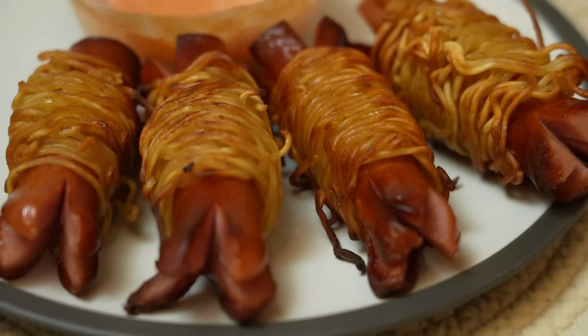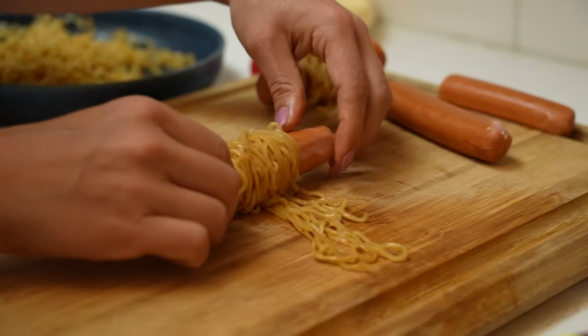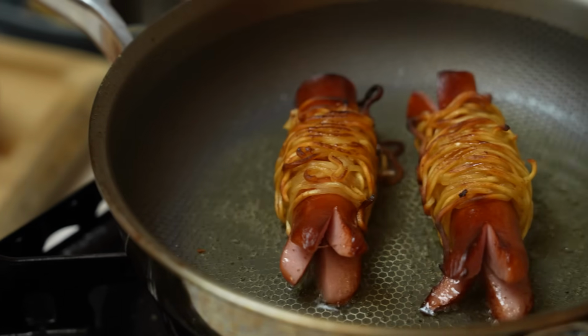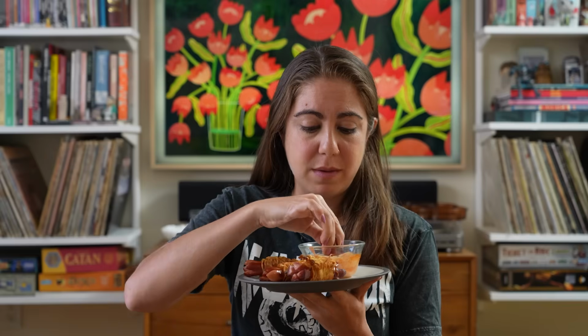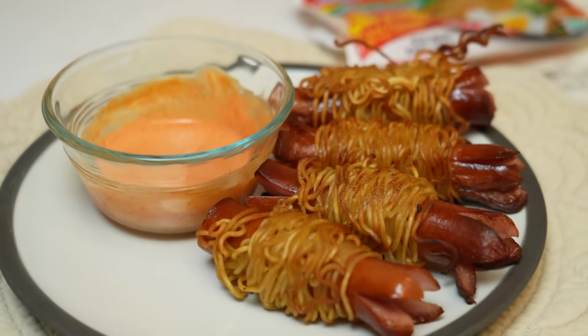Every bite is just making me giggle a little. It's super fun to eat. I was nervous that the noodles weren't going to stick well, but it ended up being really easy and not an issue at all. One more dip for good measure. If you like hot dogs and you like instant noodles, try this dish. It is fabulous, it will make you giggle, and it's super easy to make.